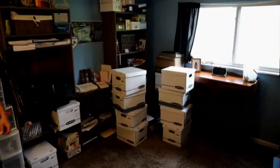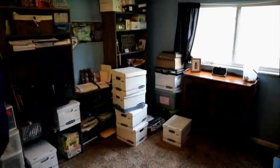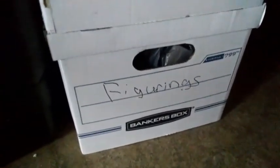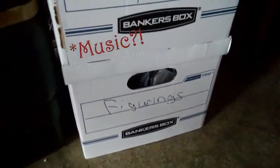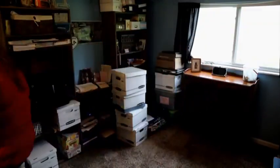In the process of moving the boxes, I had an unexpected surprise. I just brought out a box and set it down, my grandma's figurines, and as you can hear, there's a music box playing. I have no idea what that is. Oh my gosh. Well, that was just odd.